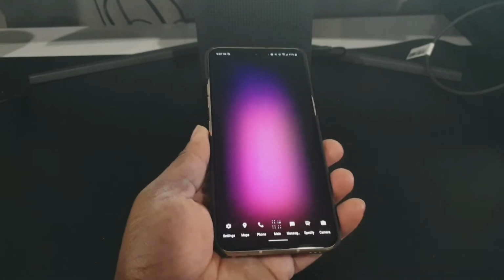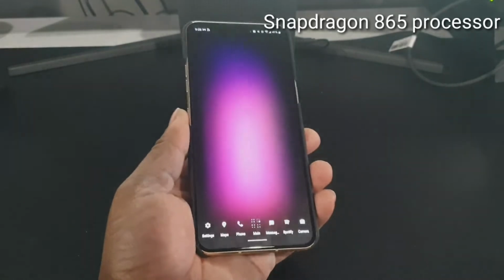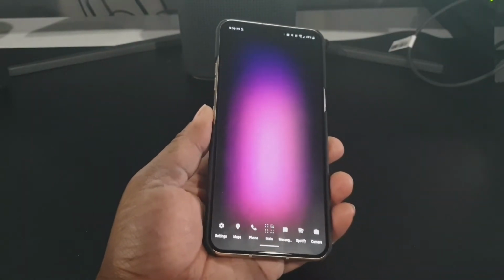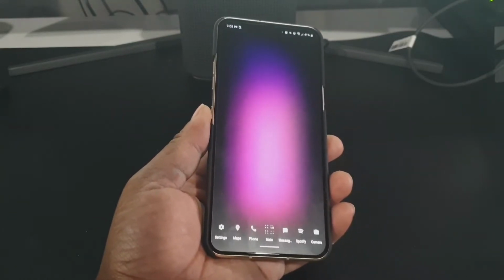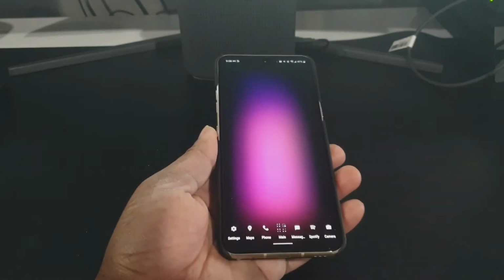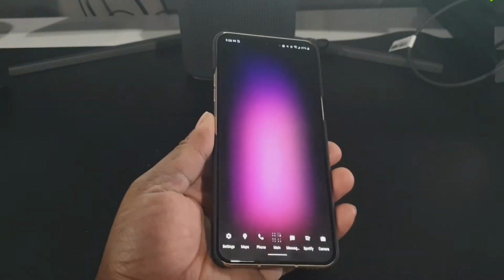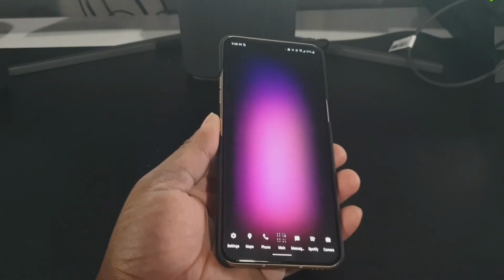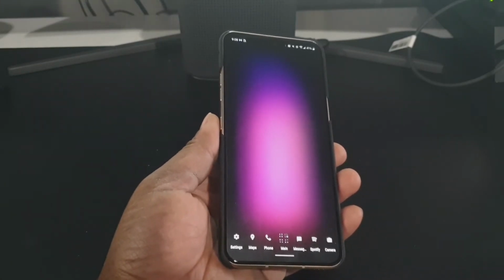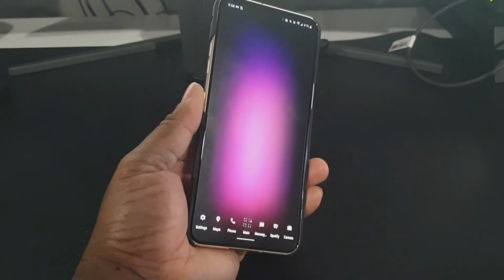Second thing I liked about this phone, especially this phone being under $1,000, is that it has a Snapdragon 865 processor in here. You should know that processors don't really do a whole lot when it comes to browsing the internet. I mean, you may be able to render pages faster, but it doesn't do a whole lot as far as the daily things that you mainly do on your phone. But when it comes to rendering video, just like on a computer, the better your processor or your GPU, graphics processing unit, the better it can render or process videos.